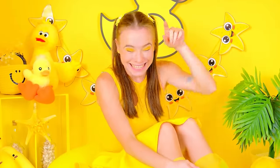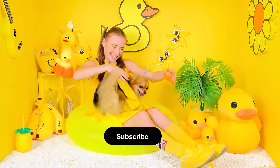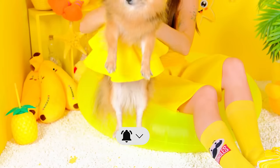Oh, where's my pet? Wait a minute! I do have a cute dog! Look at that! It's my faithful friend Stargazer! Woof, woof. Check out its skirt!